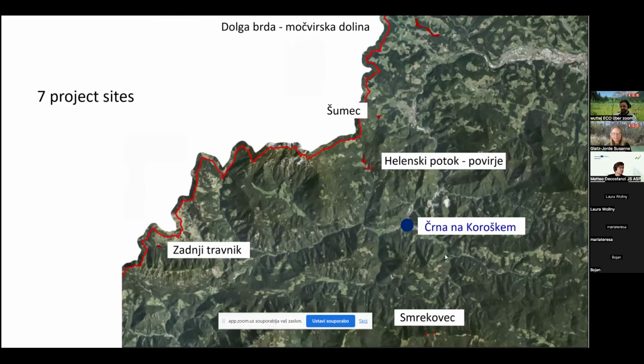On the Slovenian side of the Geopark Karavanke, we have chosen 7 sites. One is Dolga Brda, the second is Šumc, the third and fourth is the headwaters of the Helena stream. It is a bigger area that we divided into 2 sites, 2 parts, and then a site on Zadnji Travnik, below the Olševa mountain, and 2 smaller sites at the Smrekovec mountain range.